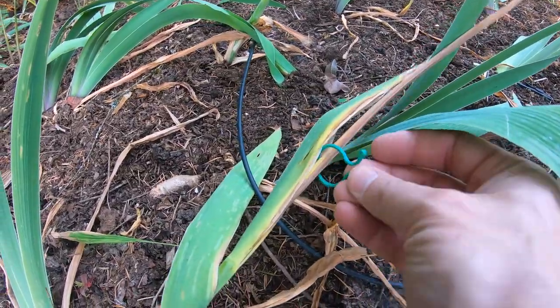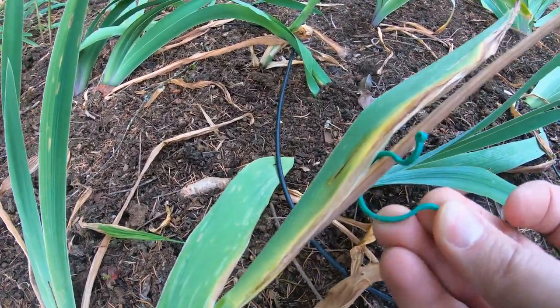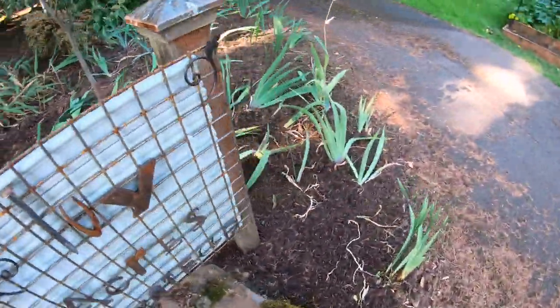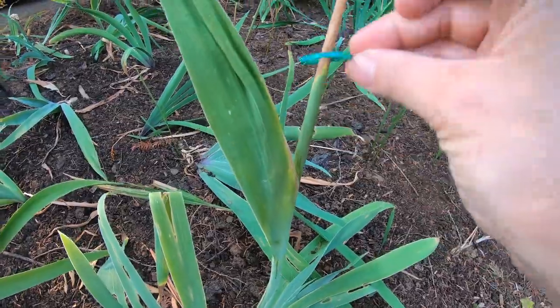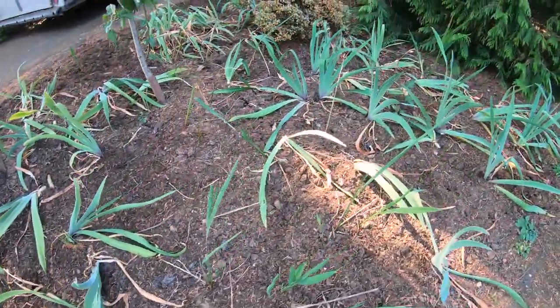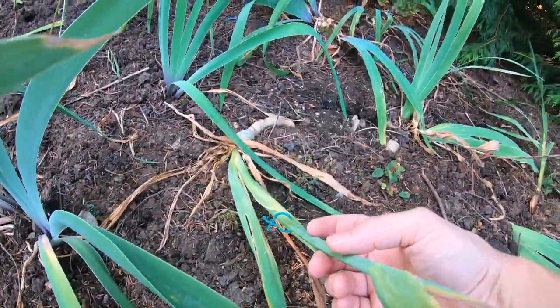Earlier in the summer, when they were in bloom, I marked three of these irises with these plastic clips, so I'd remember my favorites and know which ones to dig up later.